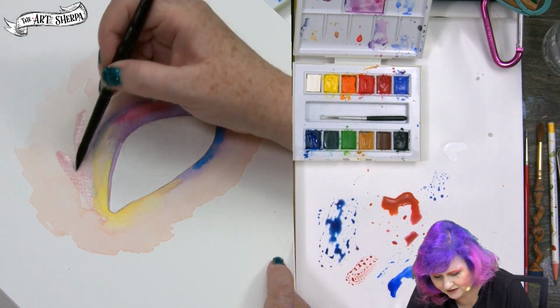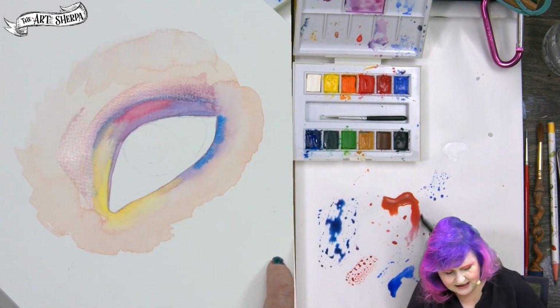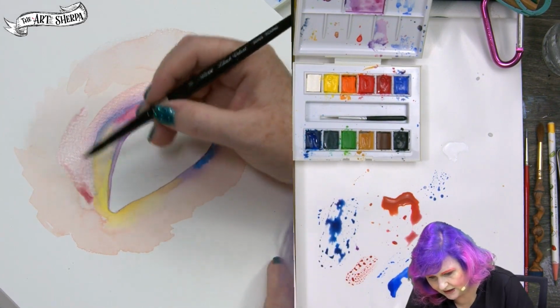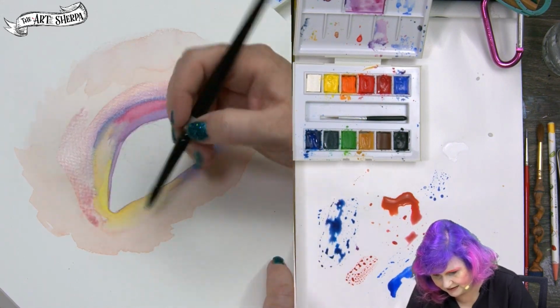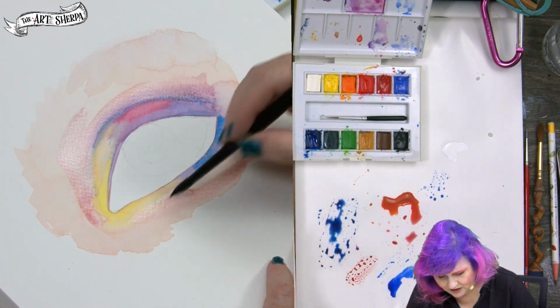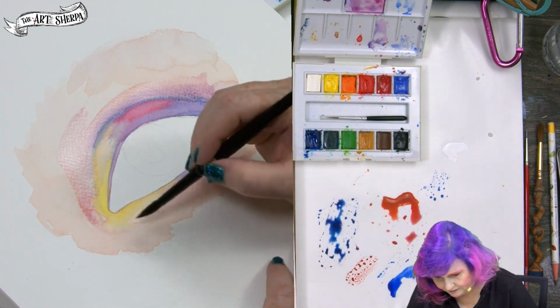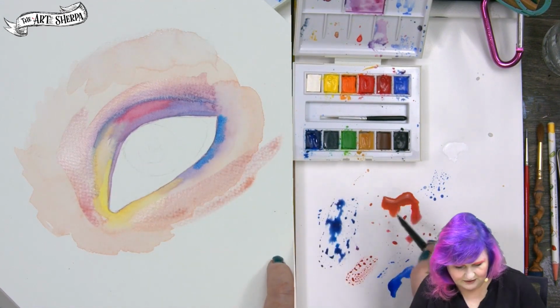There's a bit of a shadow here. All right, we're going to go ahead and put that little shadow in. It just helps to build this stuff up a little bit over time and not hit the whole thing at once. And then I'm going to come under here and add a little bit of a dark value coming back.